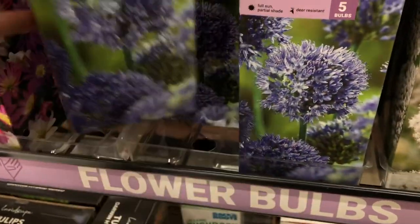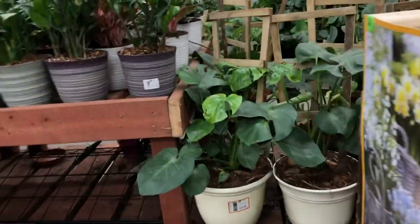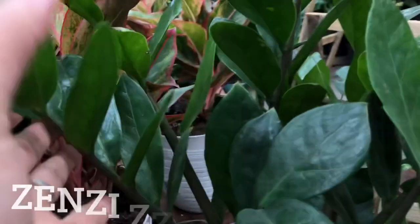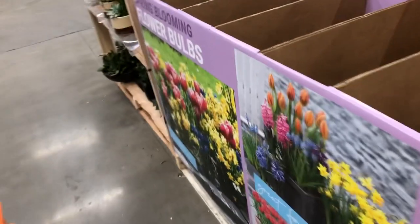They have a lot of flower bulbs. I don't have this at home, but they don't have the name. I'm gonna go over here. They have a lot of bulbs. This is tulip. Tulip bulbs.